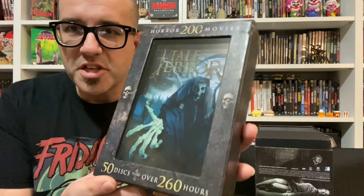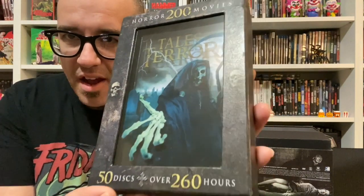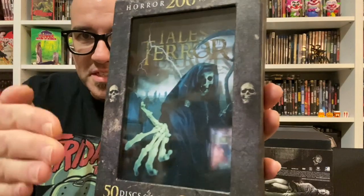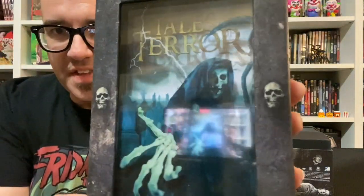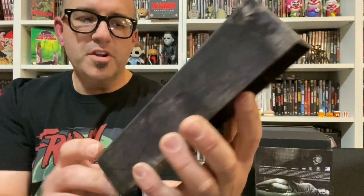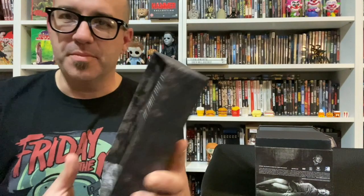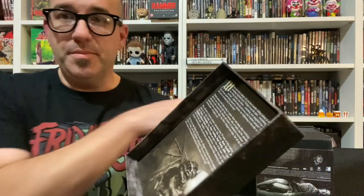And the lid here to the box is actually three-dimensional. And again, I'll try to do this without the glare, but as you can see there, really cool kind of 3D look to it, where it's basically different pieces cut out. And you can see, I think it's Boris Karloff. Those are his eyes there in the back, but it says 200 movies, 50 discs, over 260 hours. And I believe it gives you an exact runtime, which we'll look at in a minute. What I love is the attention to detail they actually took the time to do on this set.